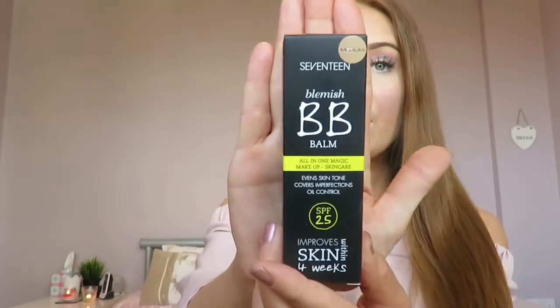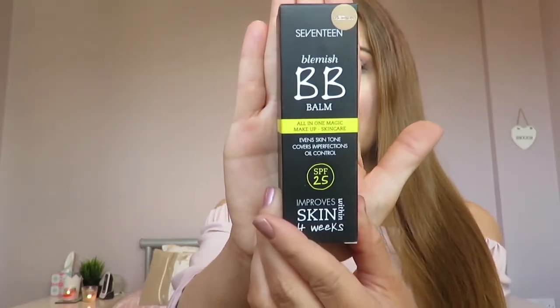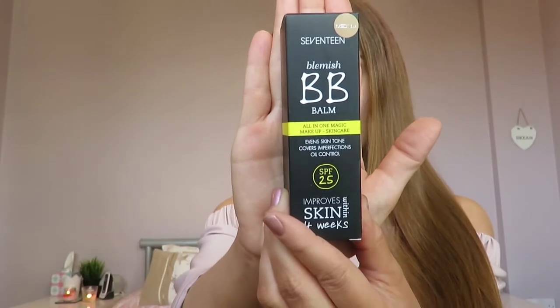Okay, so the next item that I picked up is the 17 Even Blemish BB Balm, and this is an all-in-one magic makeup skincare. It says even skin tone, covers imperfections and oil control, and again this one has SPF 25, and I got mine in the shade medium. So this is what the packaging for this one looks like. This is retailing at the moment in Boots for £6.99, which I don't think is too bad.